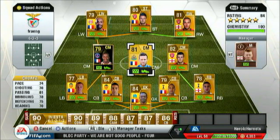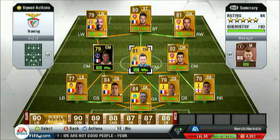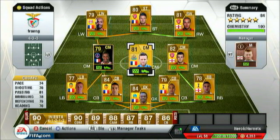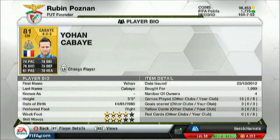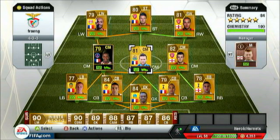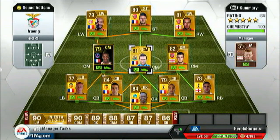He's just amazing. 74 pace, 76 shooting, 81 passing, 78 dribbling, 75 defending and 70 heading. This guy just completed the team. As you can see, no one has a dead link in this team at all. It's just amazing. Johan Cabaye, his long shots are fantastic as well.